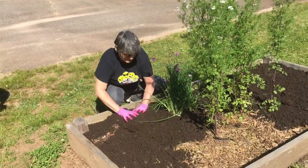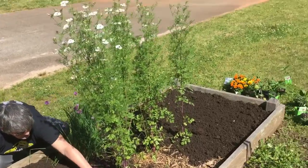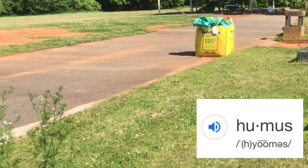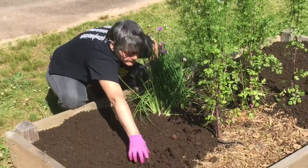Awesome. Miss Miller is spreading some brand new soil that we had delivered. If you see that yellow cube over there, that's full of good soil. It's called humus. It's got great nutrients in it. So we're adding some good new nutrients back into this garden bed.